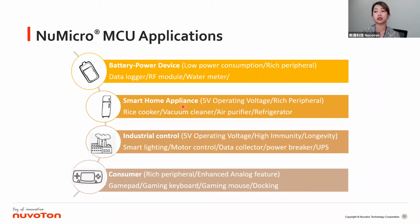The third one is industrial control. Industrial control is very similar to the appliance, so it needs a 5-volt operating voltage, and it also looks for high immunity and longevity. These 3 different features will be applied to smart lighting or motor control, BLDC motor control, and also the power distribution in the electricity grid.